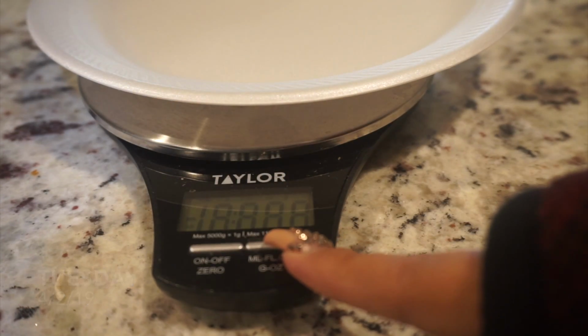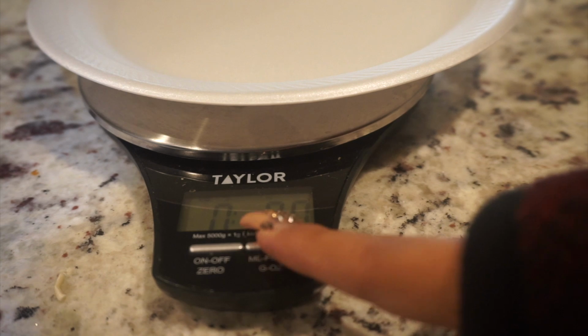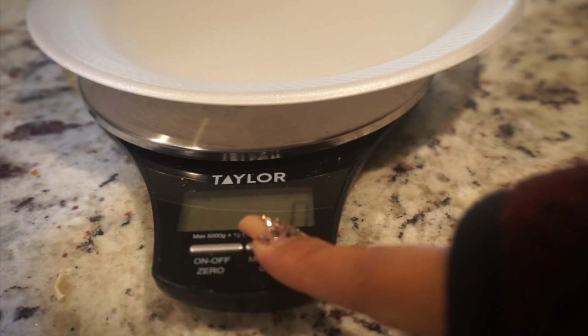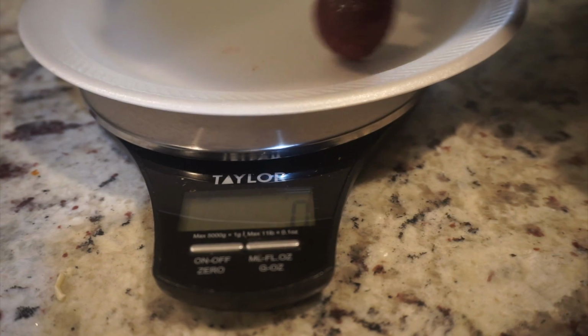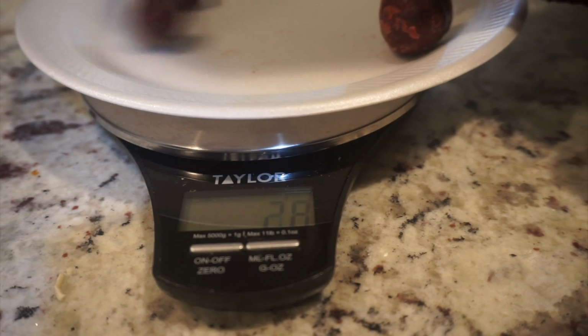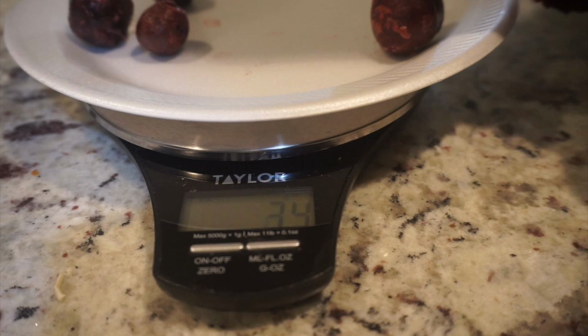So today for breakfast I'm making a protein shake. Since I didn't get enough protein in yesterday, I decided to make the shakes, and I'm going to use these dark sweet cherries. Sorry, it's kind of blurry. I did about 6 ounces, a little over 6 ounces of these cherries.